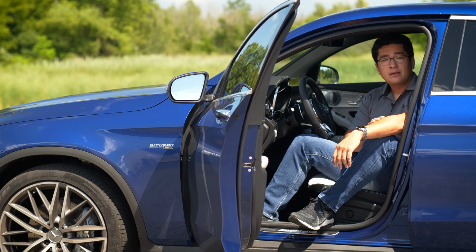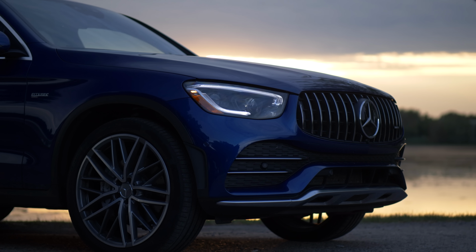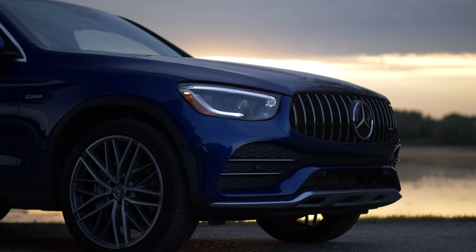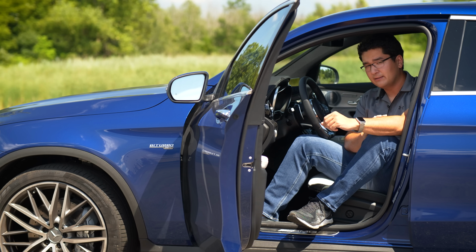The 2020 GLC AMG 43 Coupe. Now that is quite the name, and before I talk about the interior of this product, let's decipher the current Mercedes-Benz SUV lineup for you.